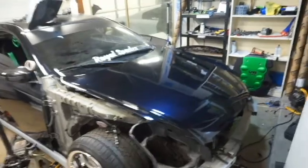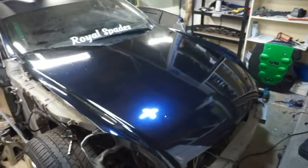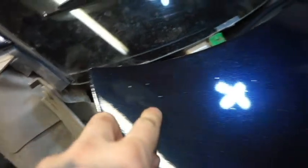There she is. Looks good on camera, but it's really not. It's not bad, it's just not good. There's a bunch of little dust specks or something in there. I can't get all those out.